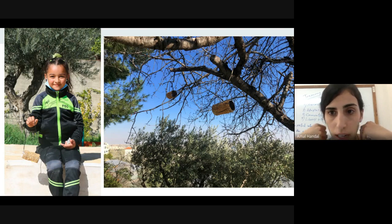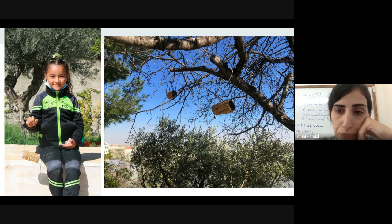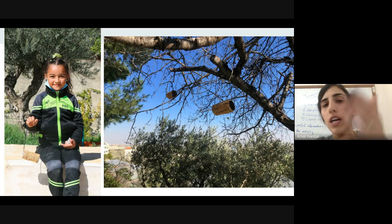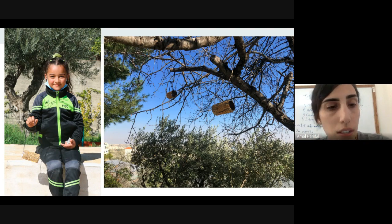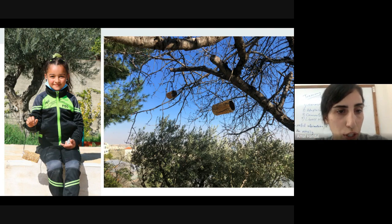So this is the bird feeders. We took the toilet paper roll. We put some peanut butter on it, and then we rolled it in nuts and bird food, nuts and seeds and stuff. And this is a picture of a girl holding it and enjoying it.